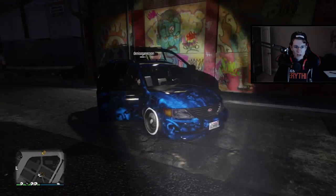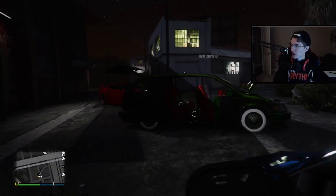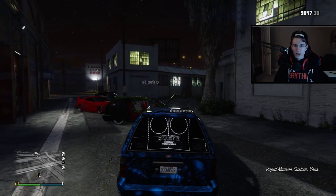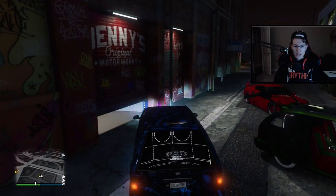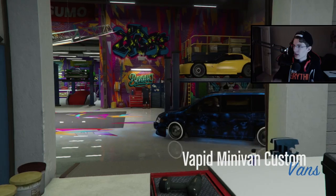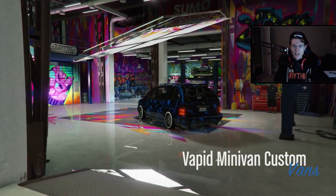Oh, I forgot to do the vanity plate on there. Okay, well, anyways, like I said, that's design number one. Red might look good too. Let me throw around one more design in here, and that might be it. Then we'll check out the other liveries right now, because I know a lot of you guys want to see some of the other designs.